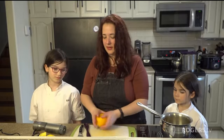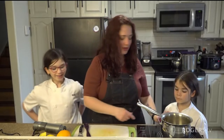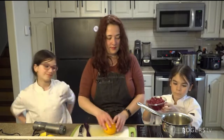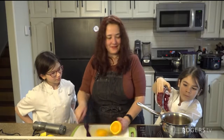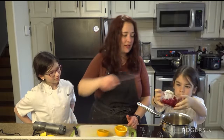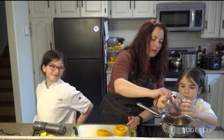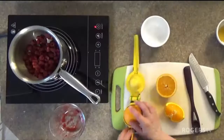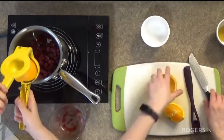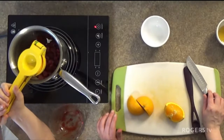Okay, now we're going to put our frozen raspberries in a pot. You wanna do that, buddy? I'm gonna cut the orange in half. And we're going to juice the orange straight into the pot. There you go. Good. Erin, honey, you want to juice the orange? Sure. There you go. Good. That's good.